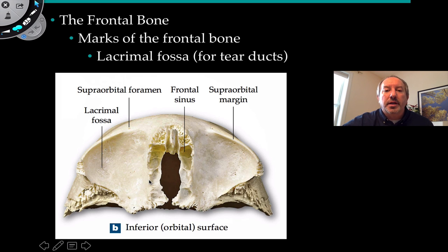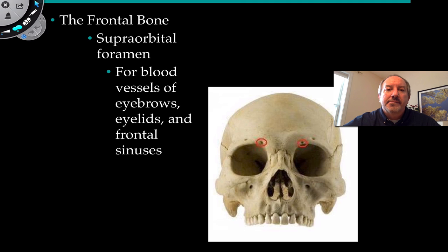Now this is looking up, or inferior. We have this lacrimal fossa, which is this little slight indentation where the tear ducts will travel right in here. You have a lacrimal gland, which produces tears, which will travel through the ducts into the eyes to protect the eye. We also have these supraorbital foramen, these holes basically right up here above the eye sockets, which allow blood vessels to come in and out of the skull to provide nourishment for the eyelids, and it also connects to the frontal sinuses, and so that's important.